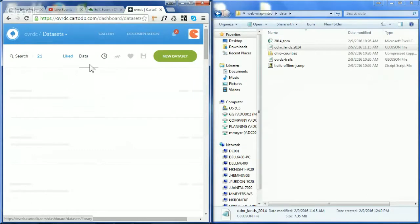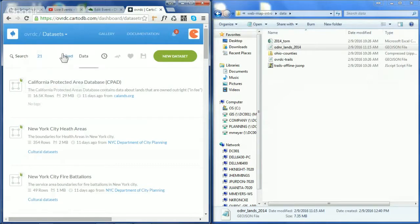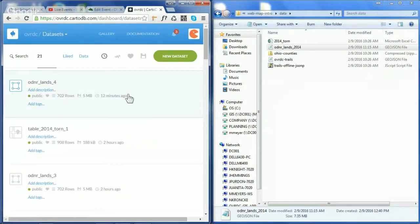Let's see. Oh yeah, that's their public data. Your data sets. Okay, so you get the trails in there. That's good. I just put all 4. I think it'll just do one at a time. Okay, yeah, that's fine. I tried dragging and then clicking connect. There it is. It's uploading it. Okay, so I had to put each one in and then upload it.